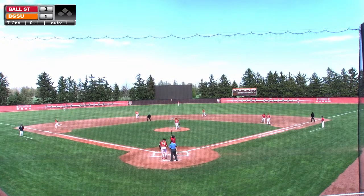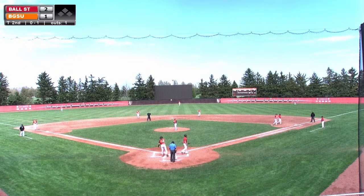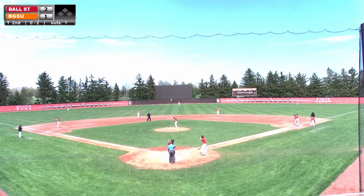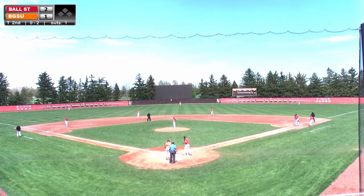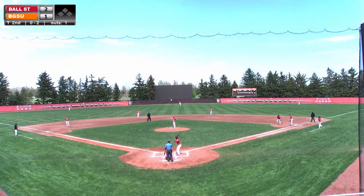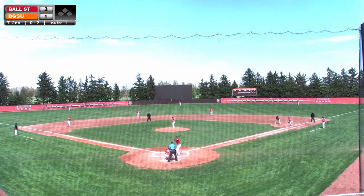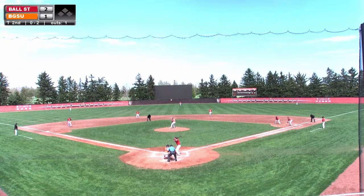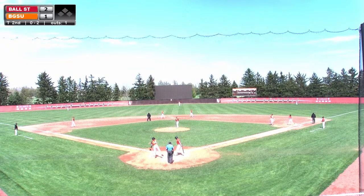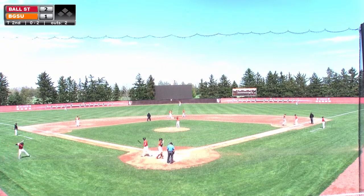0-1 pitch, reaches out, fouls one back. Seby's had himself a nice series. He was also 2 for 3 in Friday's win with an RBI. So he had 12 RBIs coming into the series. He has 4 in 3 games here in BG. Strike 3 called. And Scheffler's out shopping.